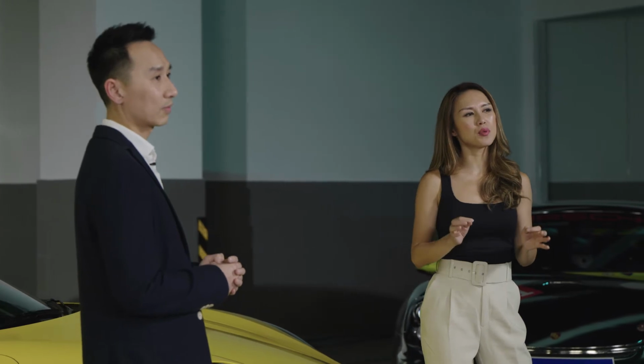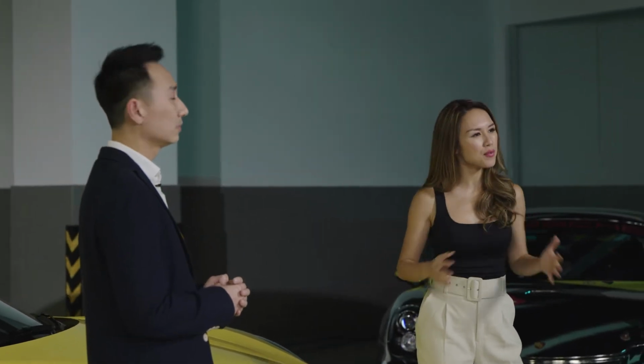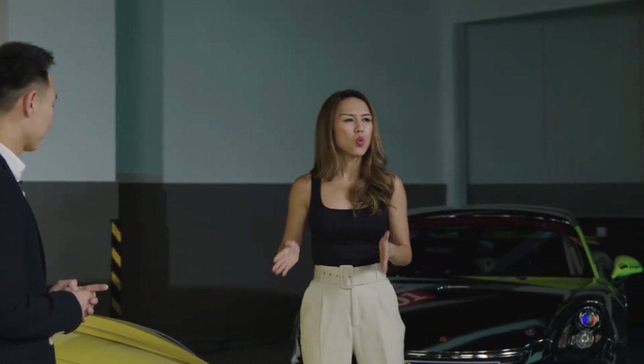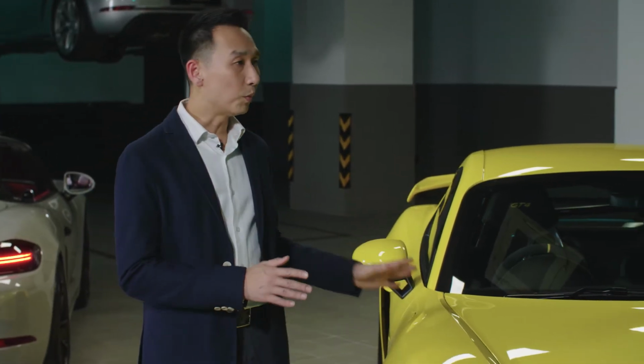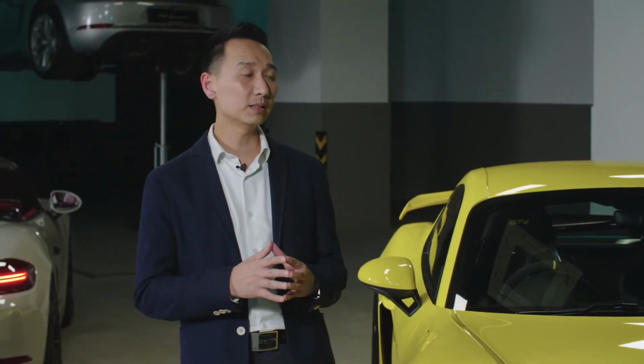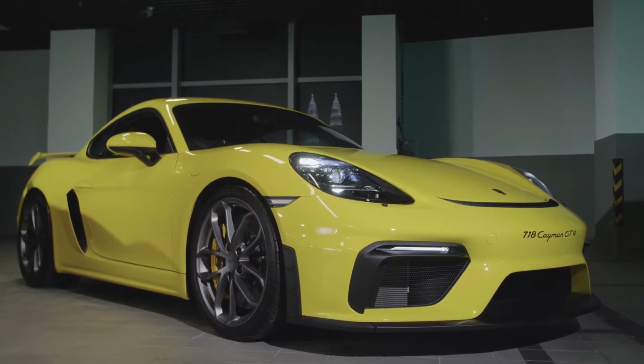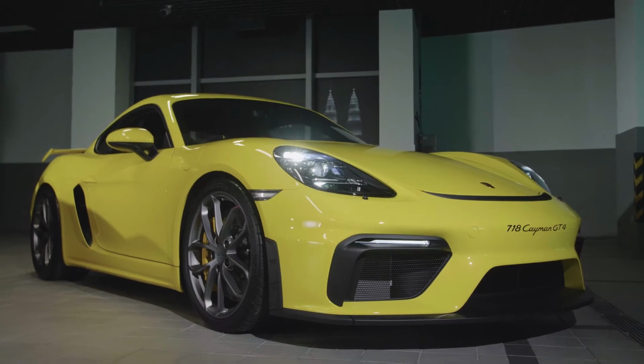Aerodynamics have been improved significantly from every angle, which has led to the increase in downforce, as you've just mentioned. So starting from the front, what are the standout features that we should know about? At first glance, both the Cayman GT4 and the Spyder have a more defined and muscular look, with the GT front-style apron giving both cars a sporty look.